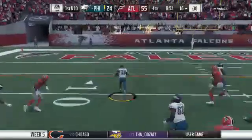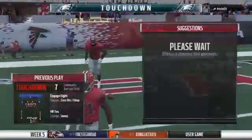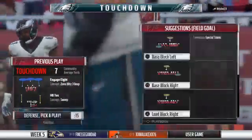Now they'll run it on the toss. And he's across for the touchdown. Too little, too late, but he does get in for 6.